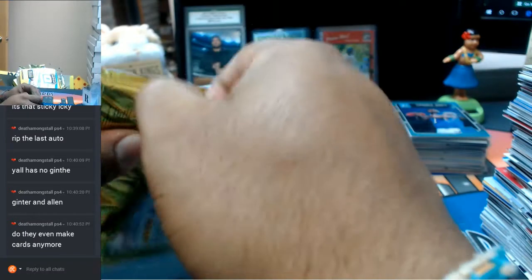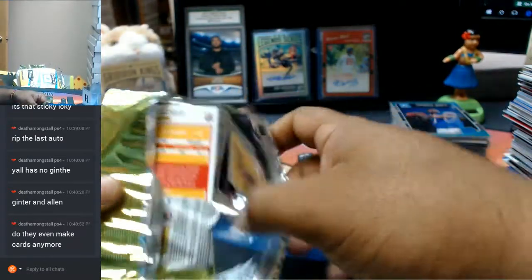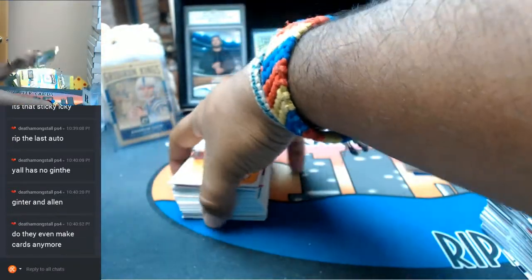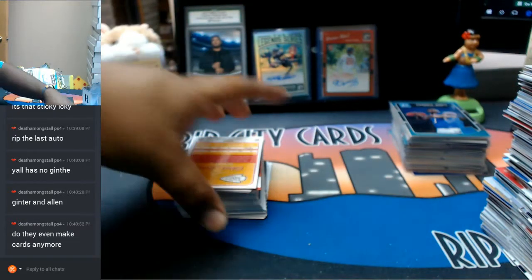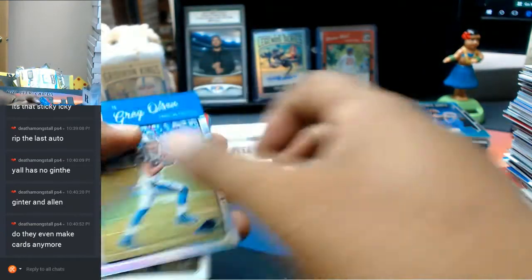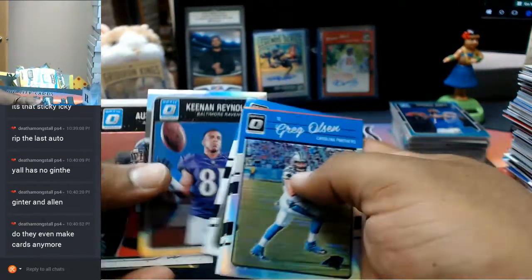They do make cards. I opened up a few cases of it earlier this year, and I hit an Aaron Judge rip card. And I still don't know what was behind that thing, if they even ripped it. I would have sold that thing straight up. Some of these cards do got that sticky icky.